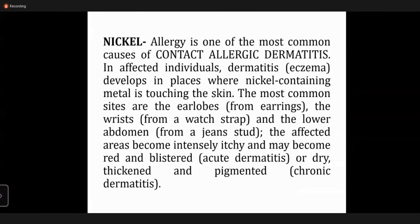Okay, nickel. Now, nickel is a very common element used in artificial jewelries, and in those belts that boys wear around their waists. So it is classically known to cause allergies, okay? Because our skin is not in very good terms with nickel. So it causes contact allergic dermatitis, okay? And it happens where nickel comes in contact with the skin. So where does it come in contact? Earlobes, very common because it's in the jewelry we use, wrists for wristbands or watches that are made of nickel, the lower abdomen where there's the jeans stud that has nickel in it, even the belt buckle has nickel in it.